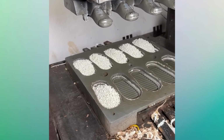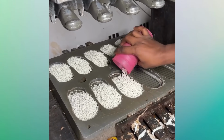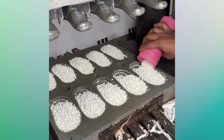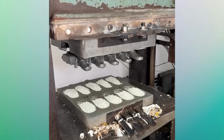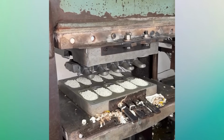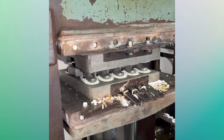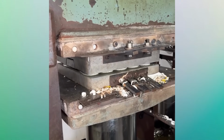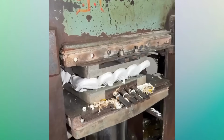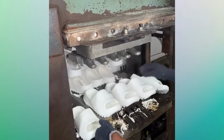While conventional flip-flop production relies on materials like rubber and EVA, known for their durability but significant environmental impacts, these innovative flip-flops are crafted from recycled rubber and bio-based plastics. Additionally, they prioritize sustainability by adopting practices to minimize waste and pollution, offering an eco-friendly alternative to traditional footwear manufacturing.